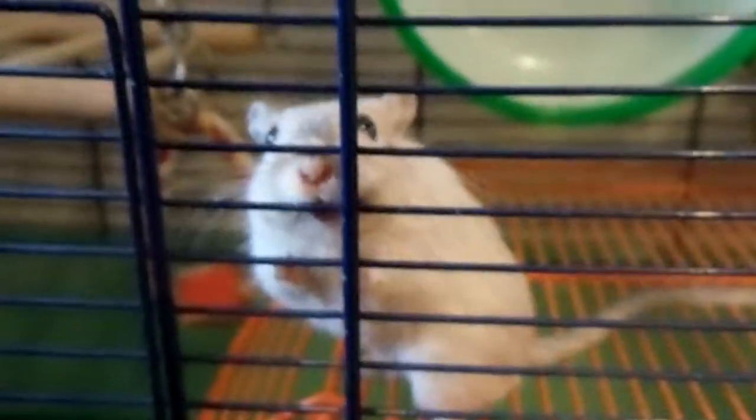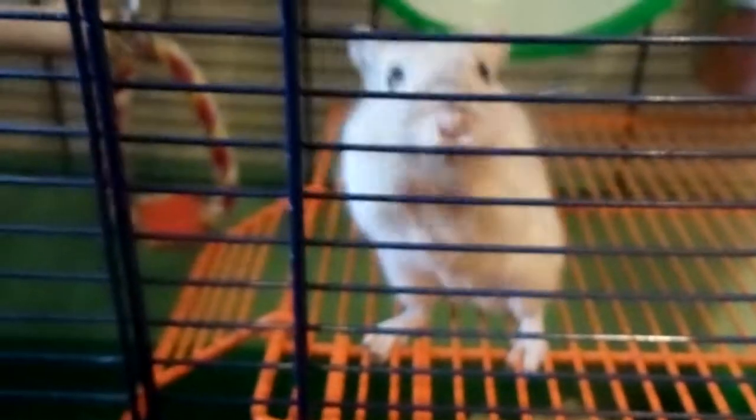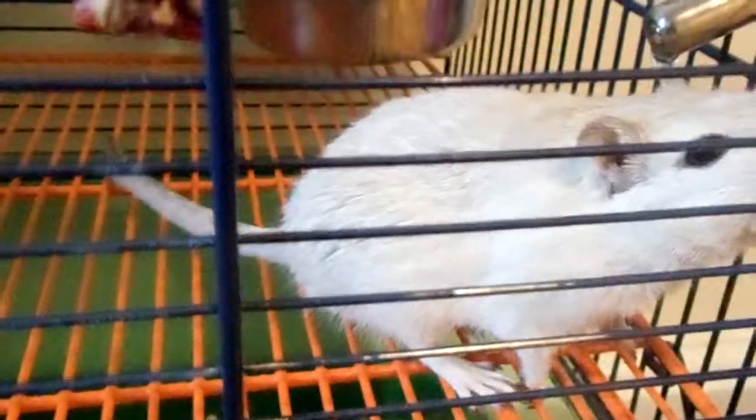I found him on Gumtree, the website, and it was a girl that lived quite locally to me, and I was looking for a friend for my old gerbil that died quite recently, called Aurora. Now I used to have Aurora and Giselle, and they used to live happily together, two sisters, and Aurora was left on her own when she was just under 2.5 when her sister Giselle died.